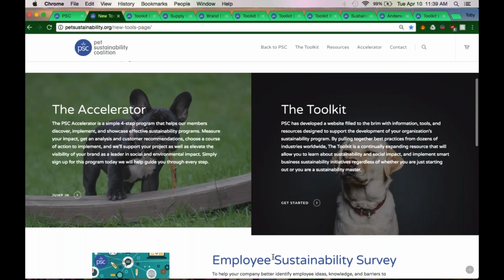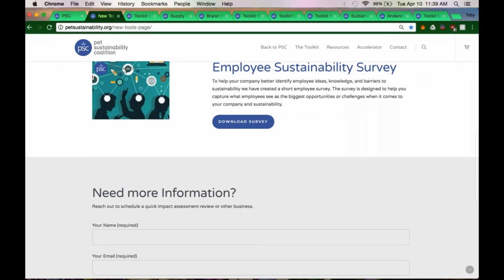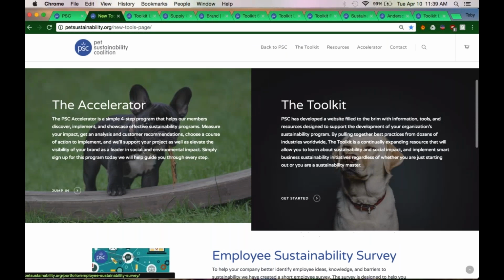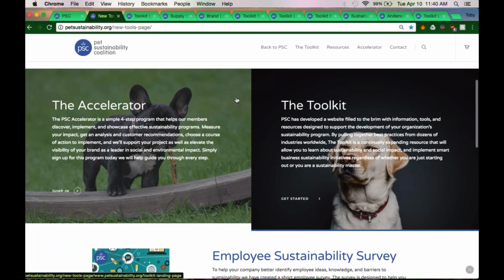There will also be featured tools, and at the bottom of most of the pages, there's contact information. We don't want this toolkit to be one way. We want as much feedback, as many questions, as many suggestions of additional tools and resources that you found being brought to us at all times. So I'm going to dive into the toolkit now.